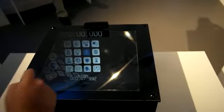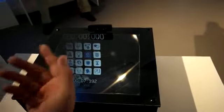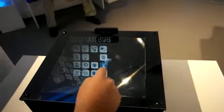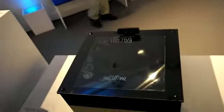Another example here is a game where you can time yourself to get rid of all the tiles, and this really shows how quick and responsive it is, and accurate. You show from the side here that you're actually pressing thin air. You're actually activating the display.